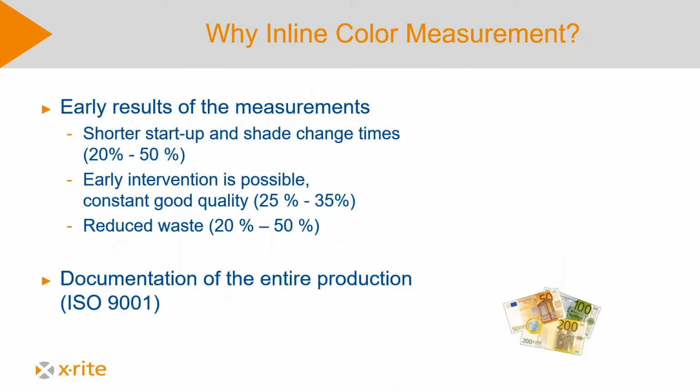So, why do we go for an inline color measurement? This is some general things. I mean, if you look at the different processes, there are always different kinds, different ways how to make a return on investment, how to prove why it makes sense. This is just a general overview. Typically, we have a much shorter startup time of the machine, or if you go from shade changes from one color to the other color, we can save typically 20 to 50% of the time going from one color to the other color, or even on the startup.